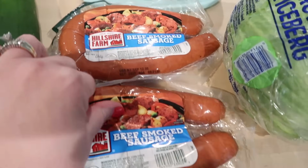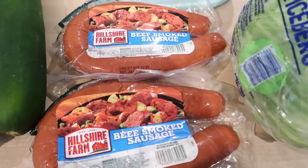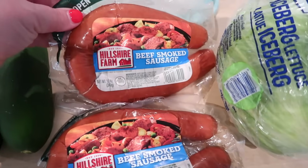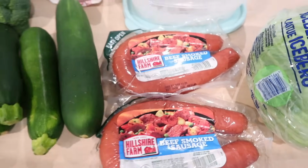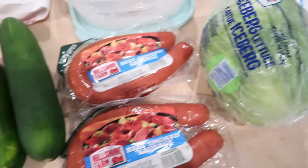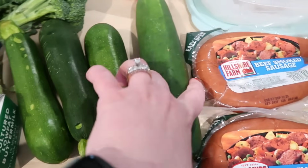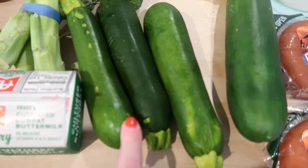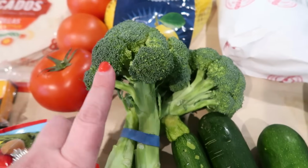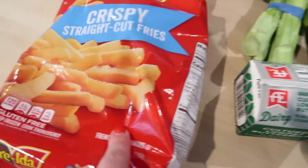2 packages of the Hillshire Farm beef smoked sausage. You can just get one of these if you want. It'll totally be enough for one dinner, but I wanted to have some leftovers. I got some iceberg lettuce, 1 big cucumber. This cucumber was actually, I think, twice the price that they are at Walmart. 3 zucchini, broccoli, some extra sharp cheddar cheese, French fries, and a little container of buttermilk.